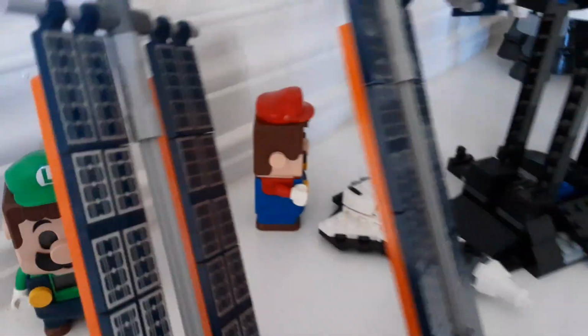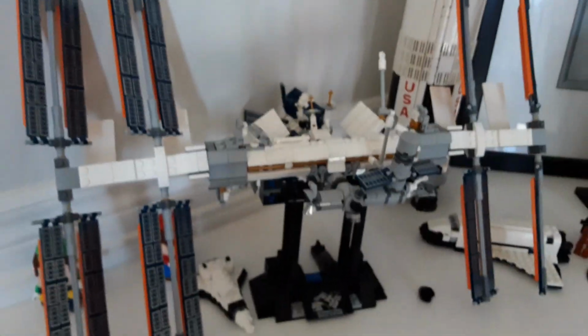And look, my wonderful creation. Like a Mario and Luigi back here. What's this? Saturn V rocket. Let me give you a whole view. There we go. CN Tower. And also, let's show you the bathroom. Such a nice view.